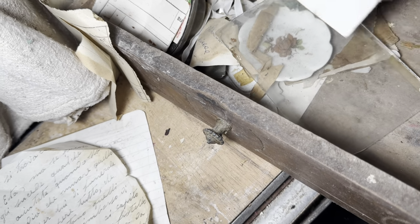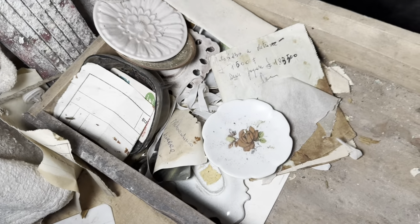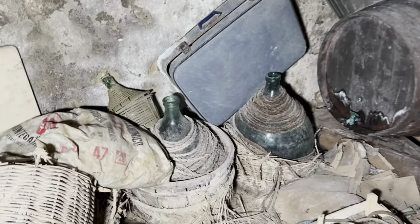I'm trying to recognise any words in there, and it's quite hard because of the handwriting. Got some more letters and stuff in here. Oh, I'd like to find some photographs of the people that lived here. That would be quite good, wouldn't it? Oh, different knickknacks and stuff in there. But yeah, look at the big wine. I want to say jardinier, but that's wrong, isn't it? What are they? Wine somethings.